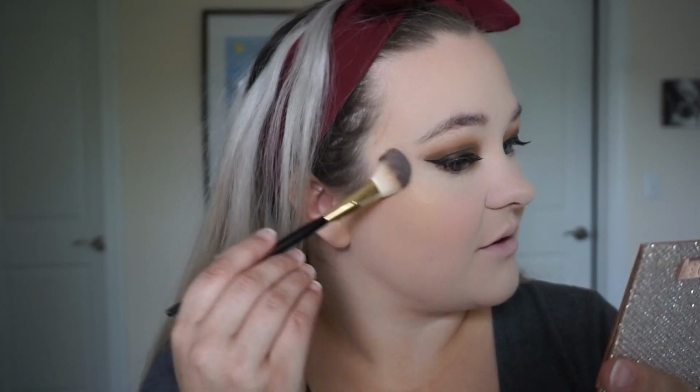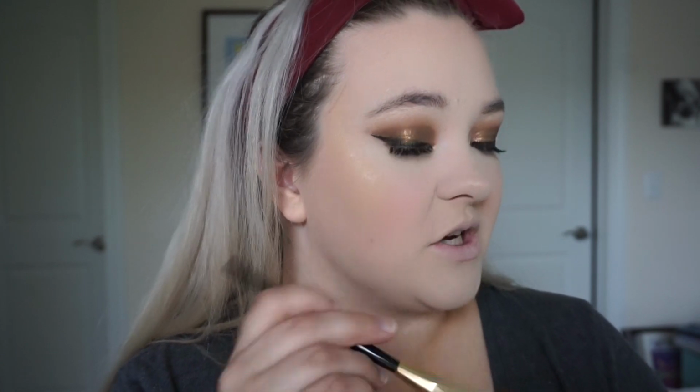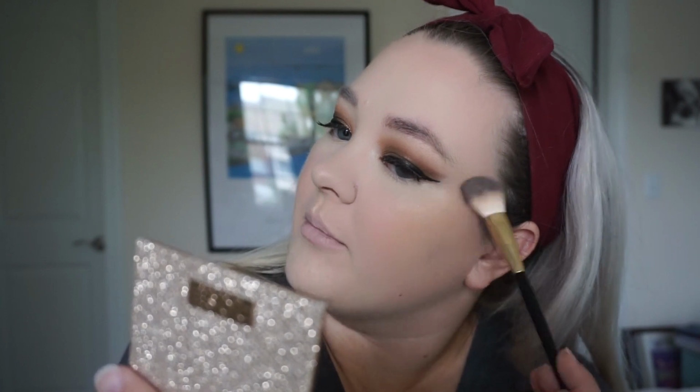And this is my thing with this highlight, is that the more I put on, the darker it gets. So I have to be very, very conscious of how much highlight for this one that I'm putting on, because if I put too much, it gets too dark. If I don't put enough, it doesn't really show.